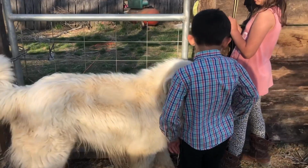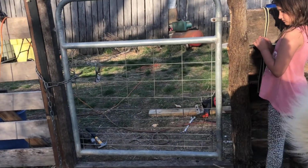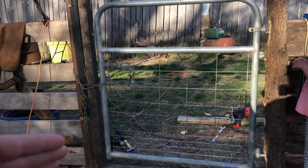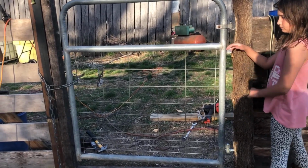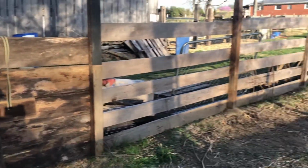Our kennel up front, we realized he was trying to squeeze through the side. I actually had to go out at night and chain it up more together because he had his head and one leg out. So we're learning about him.